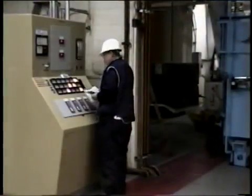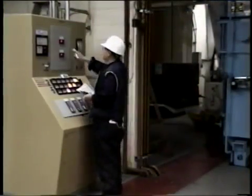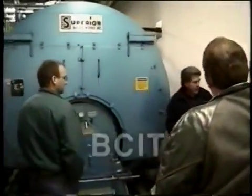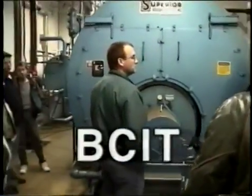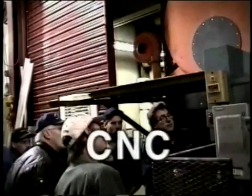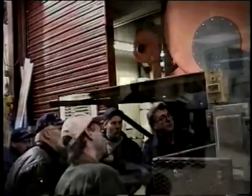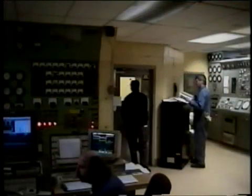2. Have qualified, certified, licensed, and well-trained power engineers operate the plants. Make certain that the training is ongoing. Many institutions, such as the British Columbia Institute of Technology, the College of New Caledonia, Kwantlen University College, and others, provide training and education to persons who are responsible for the operation of boiler and refrigeration plants.